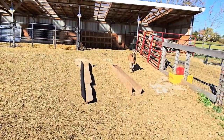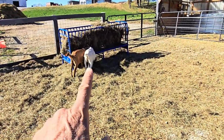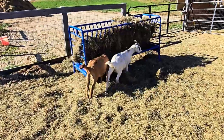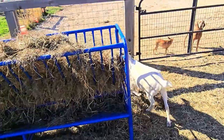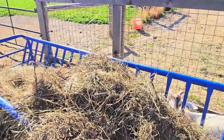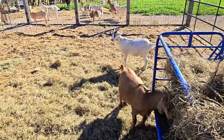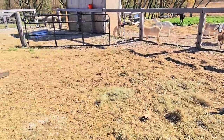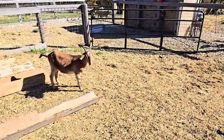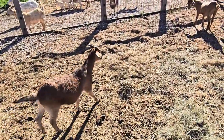Eventually they'll separate off. So we've got the 3 wethers here. This one's Frosty. The white one with the marks is Snowy, and the old tan one is Leonard. They were all bottle babies. They were one of a set of 3 on each of their moms. We had 6 sets of triplets, and we sold 2 of those bottle babies as 4-H goats, and then we kept these 3 plus the 1 doeling.